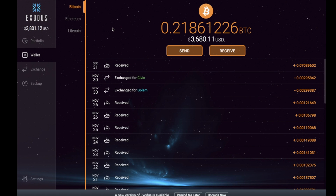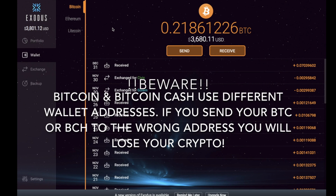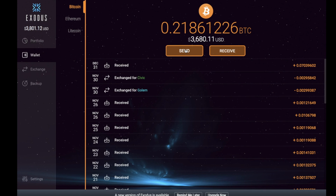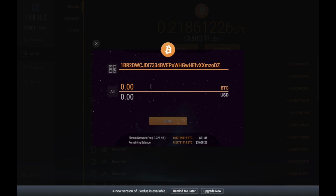Now, typically in this example, I don't actually have Bitcoin Cash in my wallet, but it's the same process regardless of what you're sending. So in this example, if we need to send that Bitcoin, we'll say that it's Bitcoin in this example rather than Bitcoin Cash. If I click on send, what I would then do is paste that address that they had in Changelly into this section. Again, you need to go through and double check that that address is correct. And then you say the amount of Bitcoin or Bitcoin Cash that you're going to be sending across.